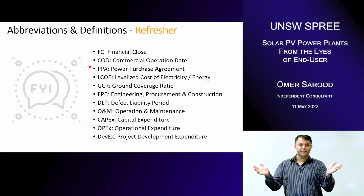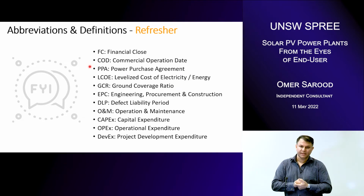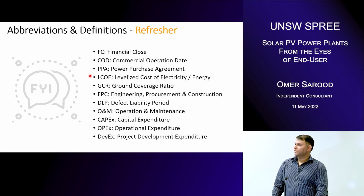PPA, power purchase agreements, right? So a lot of companies sign power purchase agreements in order to move forward with a power project. LCOE, very good. So we'll have a quick chat about this. GCR, ground coverage ratio. Excellent. So we'll touch base on these topics as well.